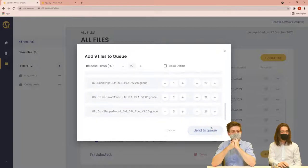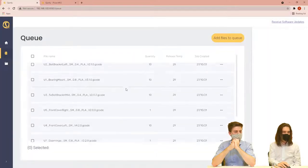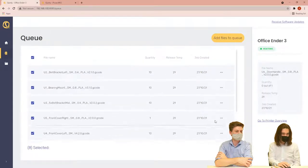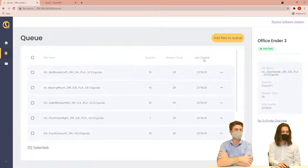So I'm going to send these off to the queue, get the big green check mark, and view the queue. This just shows you what you've got scheduled. Again, you can multi-select and delete multiple, or just delete individual ones. It's basically here to make your life easier. You can easily keep track of what's coming up, when it was sent, and how much of whatever is printing.